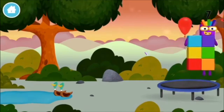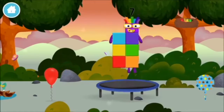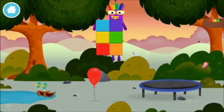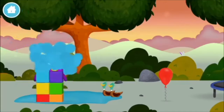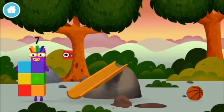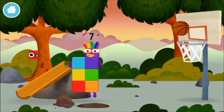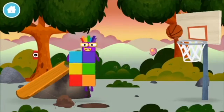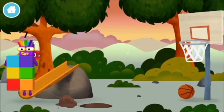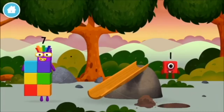A trampoline. A balloon. Try looking to the left. A basketball. You found a number block.